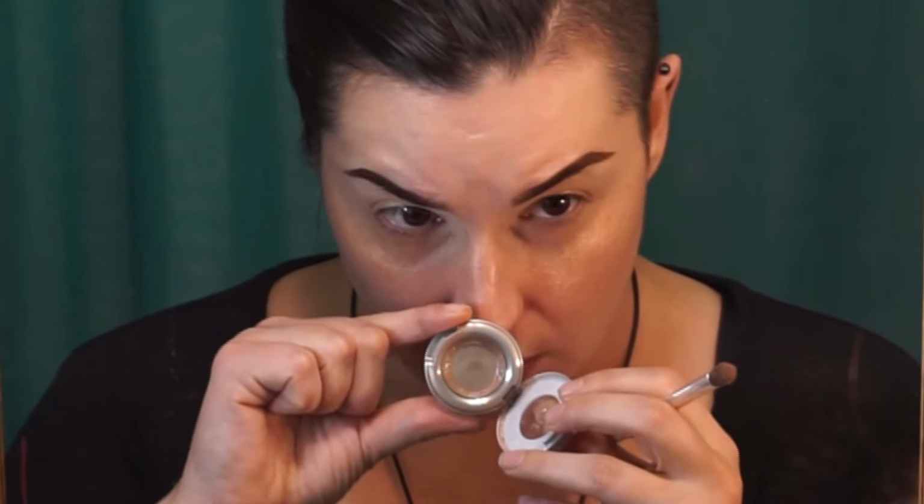I am moving on to the rest of the lid color. I am using Space Cowboy by Urban Decay. I love this stuff so much. It's so sparkly and pretty, and it just makes me happy. So this is what I'm using. And as you can see, I have also used a ton of this and need to replace it.